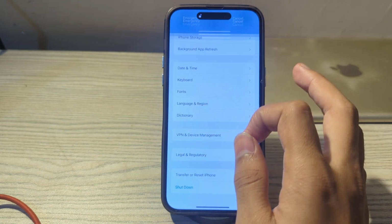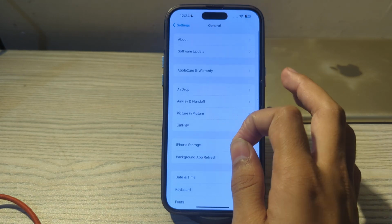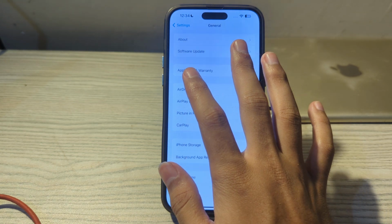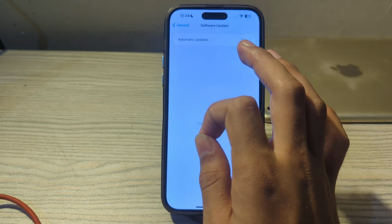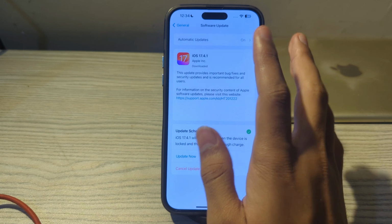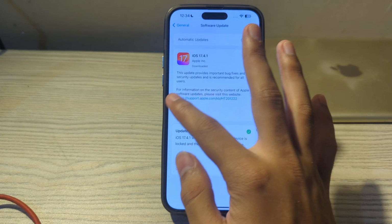After restarting your iPhone, you have to update your iOS version. Make sure your iPhone is running the latest version of iOS. You have to open the software update and check if there is any available update for your iPhone. If there is, then simply update your iPhone to the latest version of iOS.